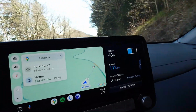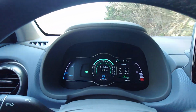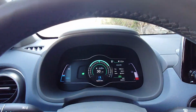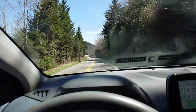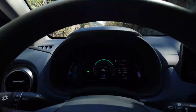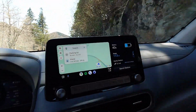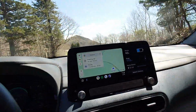We are at 43%. I have regened 5.8 miles going down the mountain. I've just been using regen to maintain my speed, keeping a safe distance behind the cars in front of me that are all using their brake pedals. And 6 miles regened into the battery. We were at 41, we're now at 43%. We got 113 range now. Yeah, our range has gone up dramatically too.